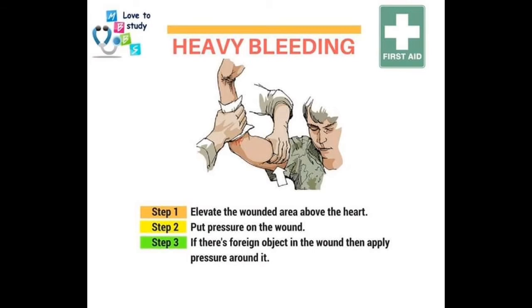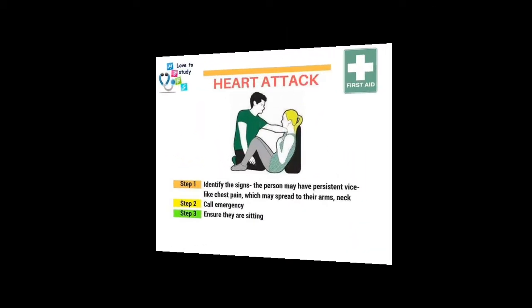First aid skills for heavy bleeding. Step 1. Elevate the wounded area above the heart. Step 2. Put pressure on the wound. Step 3. If there is a foreign object in the wound, then apply pressure around it.